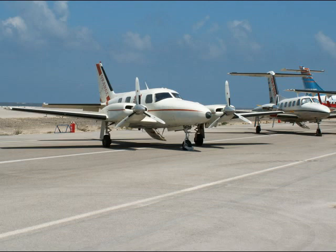This concept was short-lived, however, as the aspects of the Aztec that made it so popular, its spacious interior and ability to haul large loads, did not lend themselves well to supporting the sealed pressure vessel required for a pressurized aircraft. The project was scrapped, and the one pressurized Aztec produced, N9941P, was donated to Mississippi State University, where it was used for testing purposes. In 2000, N9941P was donated to the Piper Aviation Museum in Lock Haven, Pennsylvania, on the condition that it never be flown again. It is now there on display.